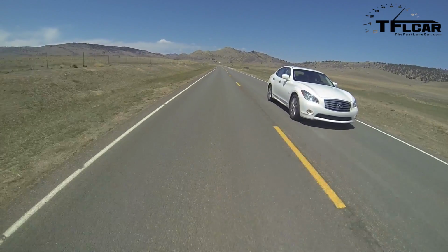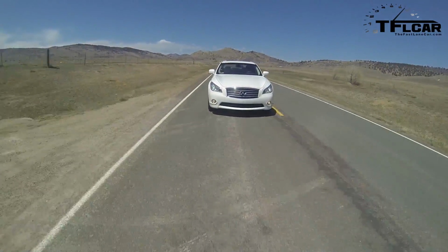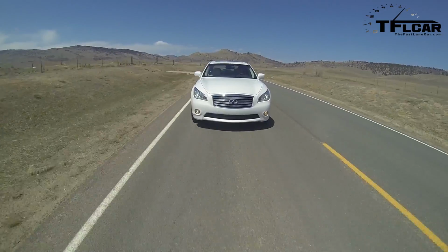The other thing that's a little daunting about this car is its weight. You can really feel it when you're going around a turn. I love the rear wheel drive. I love the 7-speed traditional transmission, but when you come around this turn, oh my, that weight really pushes the car.